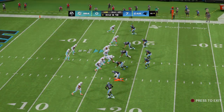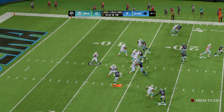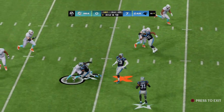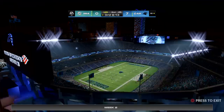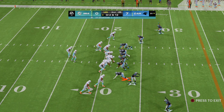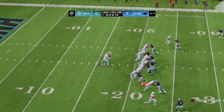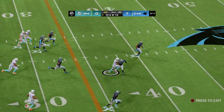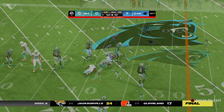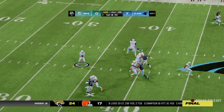Pass protection has been a problem all night long as they come up facing 2nd and a bundle. To throw, it's Murray. Now the Panthers are going to use the first of their timeouts as they'll head to the sideline and talk over what to do next. And they're going to get this beyond the 40 before he's taken down. First down now, but the clock continues to move.